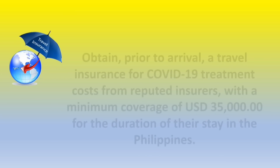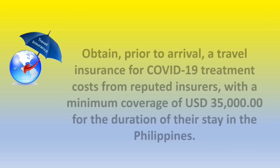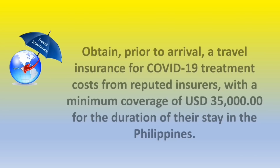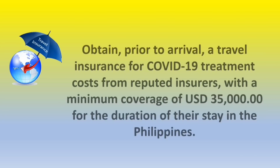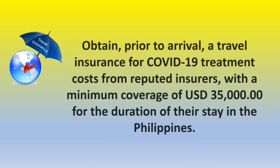Here's the actual requirement. You must obtain prior to arrival a travel insurance for COVID-19 treatment costs from reputed insurers with a minimum coverage of $35,000 for the duration of your stay in the Philippines.